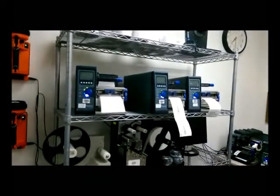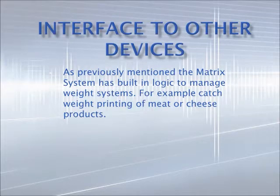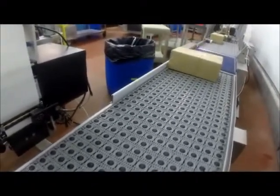Built-in business logic, such as catch weight and fixed weight printing based on scale inputs, as well as verification and association of cases to pallets using unique serialization, are all part of our standard system. Here, cases crossing the scale print case labels with a unique serial number and a weight on each case.